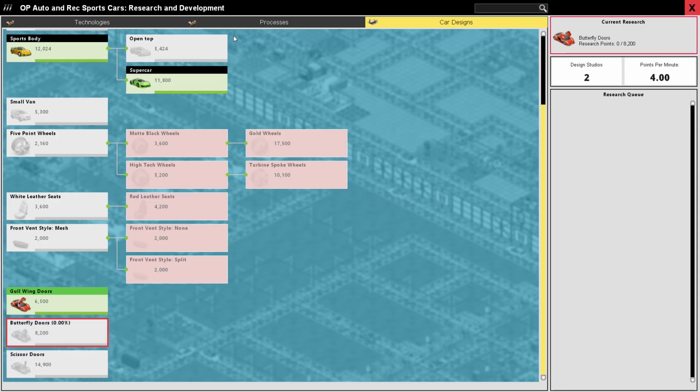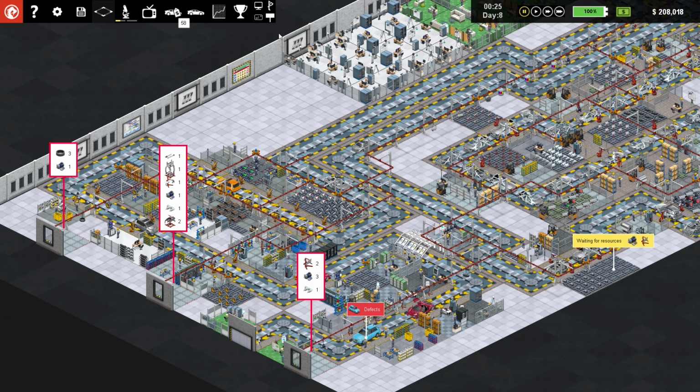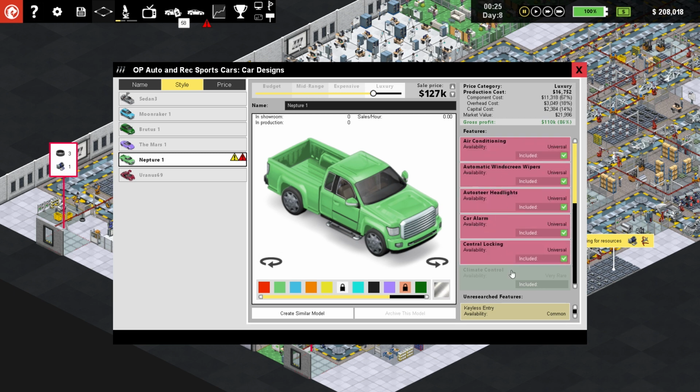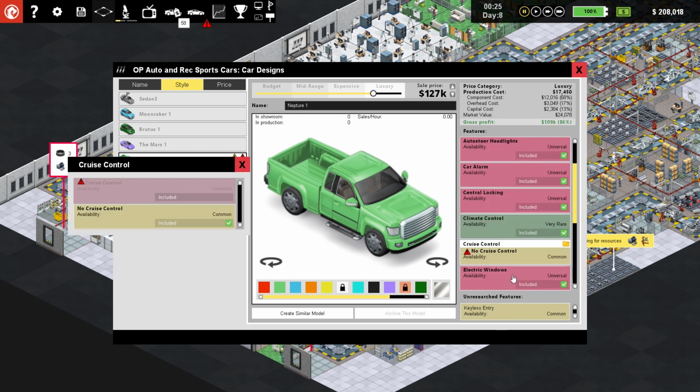Let's get butterfly doors. And let's also get a pickup truck. What is this going to be called? I mean, I feel like the pickup truck, since it's got a slightly higher ground clearance than everything else, I guess we'll call it the Neptune, on account of the fact that it can drive through relatively big puddles. Right, keyless entry.